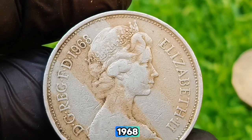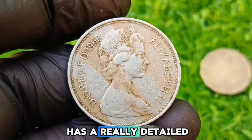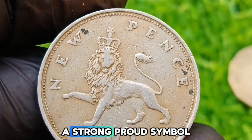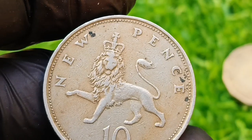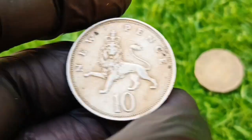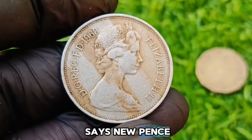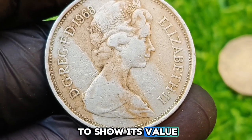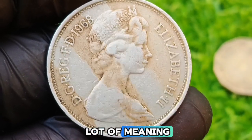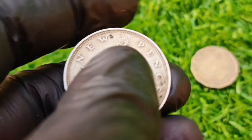The back of the 1968 10 new pence coin has a really detailed design. In the center, there's a lion, a strong, proud symbol of England. The lion is crowned, meaning it's connected to the royal family. Above the lion, it says new pence, and at the bottom is the number 10 to show its value. The design is bold and simple, but it carries a lot of meaning about British pride and tradition.